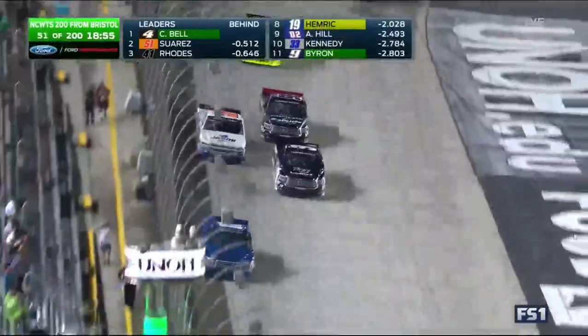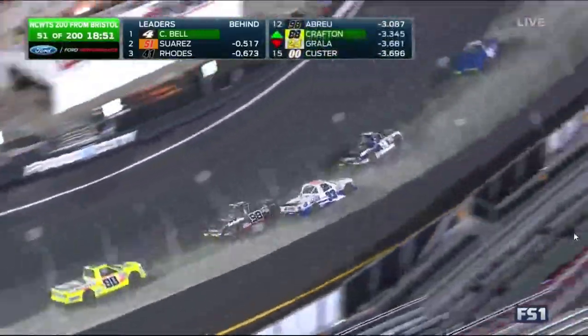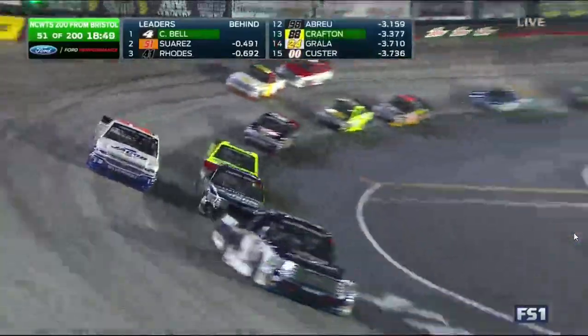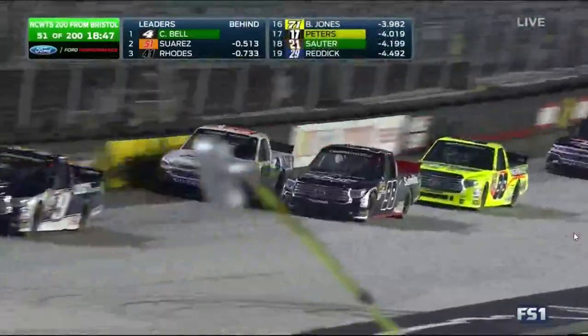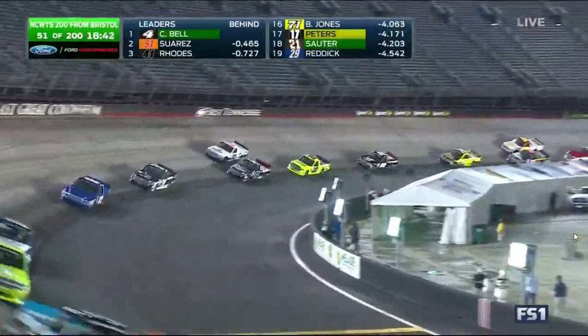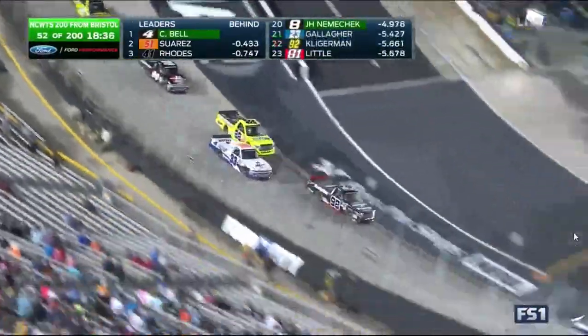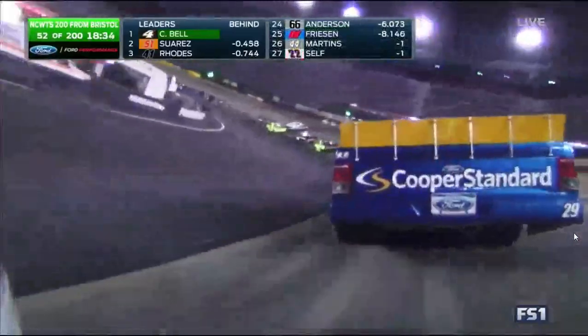Right behind William Byron is Rico Abreu, who early in the race was a lap down, got advantage of the free pass, and now sitting 12th. Doesn't that just tell you how quick things can happen at Bristol? Rico was a lap down, a little bit of strategy, the right moves on pit road. Now he finds himself up inside the top 15, racing toward the top 10. That's impressive. And it's so hard to start, Vince, at the back of the field like Rico did and stay on the lead lap.